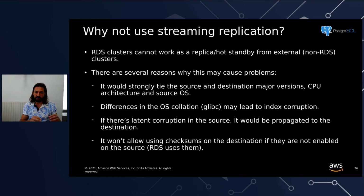Also, physical replication is basically byte-by-byte replication. It is logical from the perspective that it comes from the application, but it's physical in the sense that it replicates byte by byte, practically speaking. So if there were any corruption for whatever reason, such as faulty hardware on the source, that would be propagated also to the destination, making it a potential problem if you were using streaming replication.